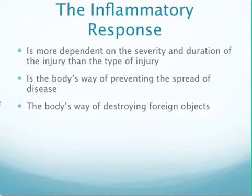Alright, so the inflammatory process. It's more dependent on the severity and the duration of the injury than the type of injury. So inflammation depends on how bad you're injured versus what kind of injury it is. It's the body's way of preventing the spread of disease and destroying foreign objects.